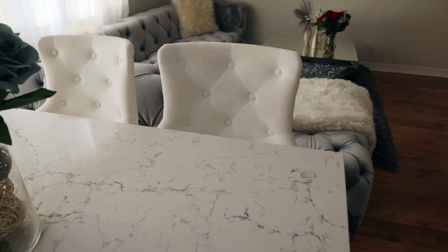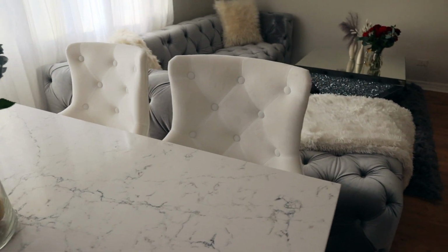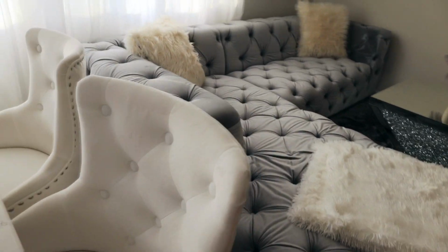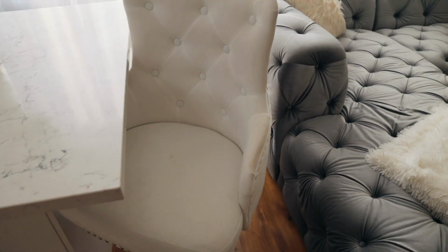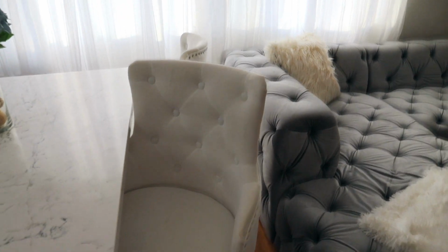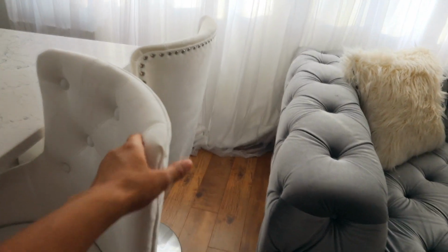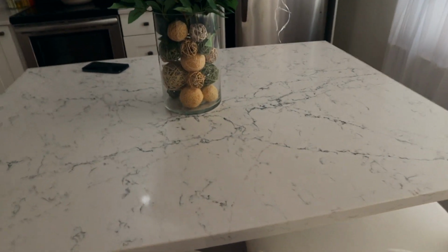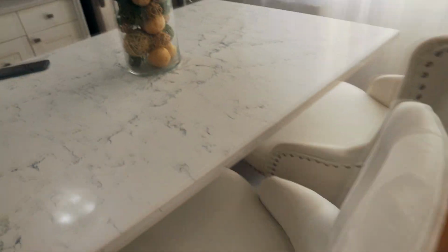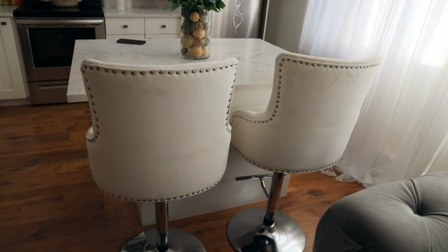Okay? These are the bar stools that I added to the island. I also got them from Amazon. Like 90% of the things that are in here, I got from Amazon. So these are pure white bar stools. These are very hard to keep clean, so I need to buy some suede cleaner. But these are the bar stools.